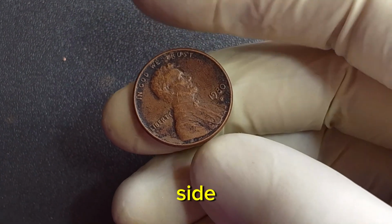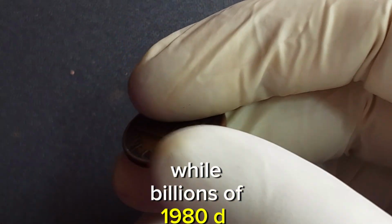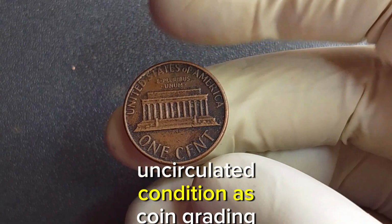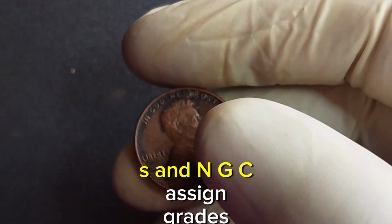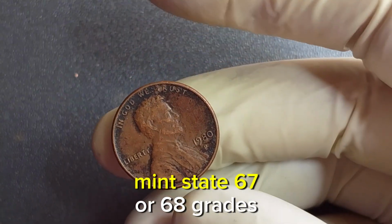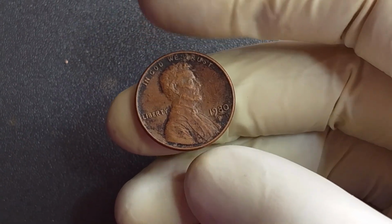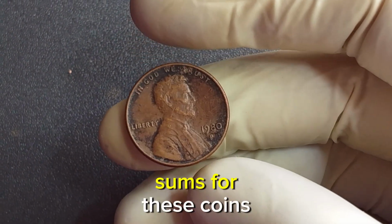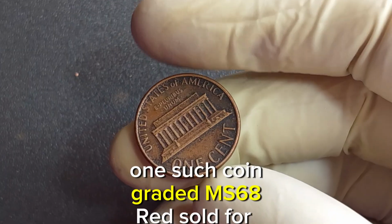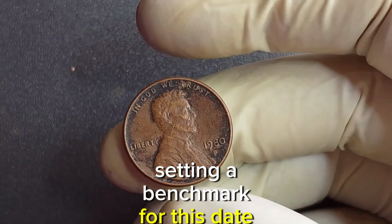Let's talk about the market side. The coin market is highly influenced by rarity, condition, and demand. While billions of 1980 Lincoln pennies exist, only a small fraction remain in high-grade, uncirculated condition. As coin grading services like PCGS and NGC assign grades, the population reports show that only a handful of these coins have achieved near-perfect mint state 67 or 68 grades, and that scarcity is what pushes prices into the tens of thousands. Auction records show that collectors are willing to pay astonishing sums for these coins, particularly if they have both beauty and rarity. One such coin, graded MS68 red, sold for over $34,999, setting a benchmark for this date and mint mark.